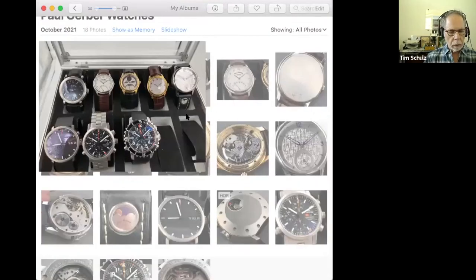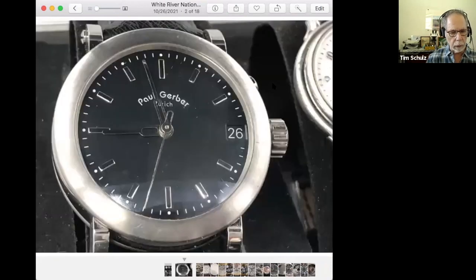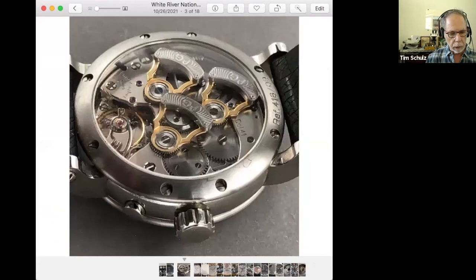These are all watches that are either Paul Gerber or Paul Gerber themed. And this first one is his Caliber 41. And so that's what he makes in-house, and that's the movement side of it. And you can see the button there for toggling between start and stop.